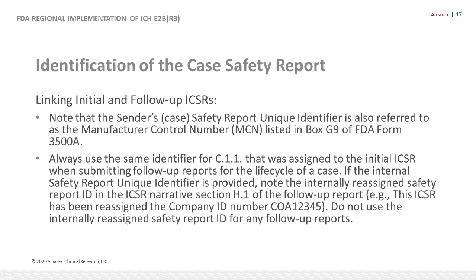Identification of the case safety report is also another important topic, and we are going to mention that during the rest of this presentation as well. Each initial report should have a sender's or case safety report unique identifier, which can also be found as the manufacturer control number, MCN, listed in box G9 of FDA Form 3500A, which is the MedWatch form. That unique identification number is very important because all subsequent follow-up ICSRs should be submitted using that unique identifier that was used for initial reporting.